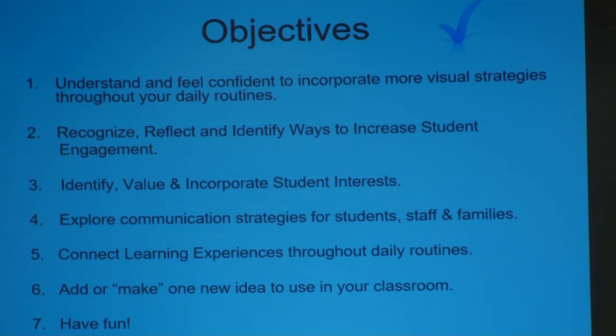Identify, value, and incorporate student interests. How do we gauge student interest? How do we know? What do they like? What can we pull? What are they into? What are some things that we can do? Just shout them out.